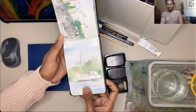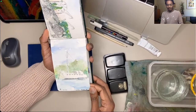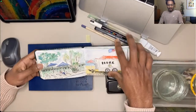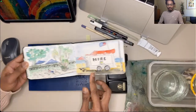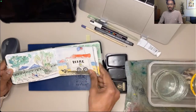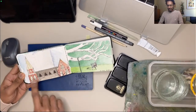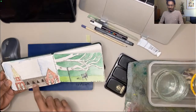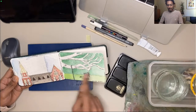And here we have a more nature scene, a boat on the river. And this was the hostel I stayed at, and then a beach I went to. So it's a really nice way to capture your travels. Again, a different kind of street scene, a little bit more detailed. You can see in both of these paintings I did a lot of pen work with my black marker pen.